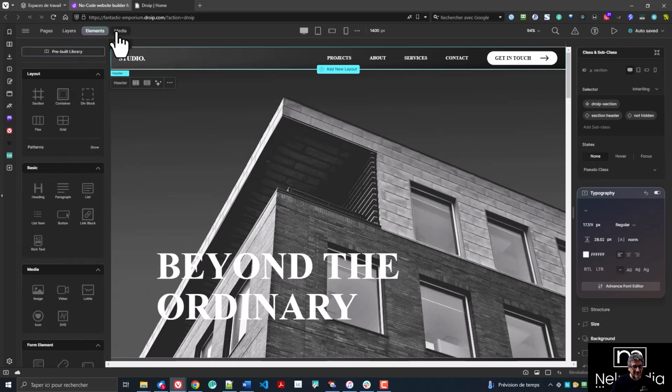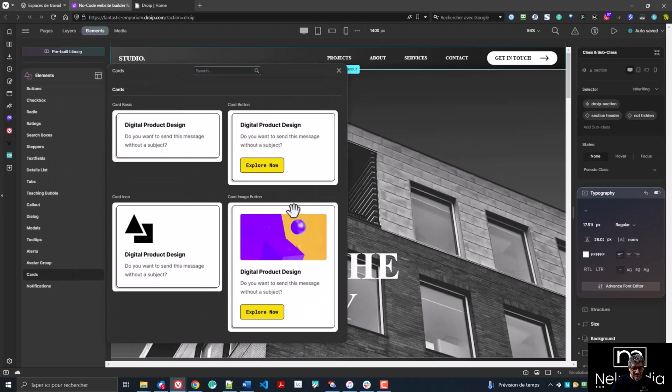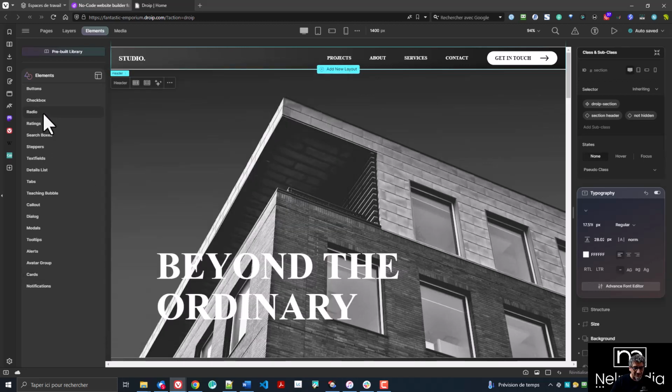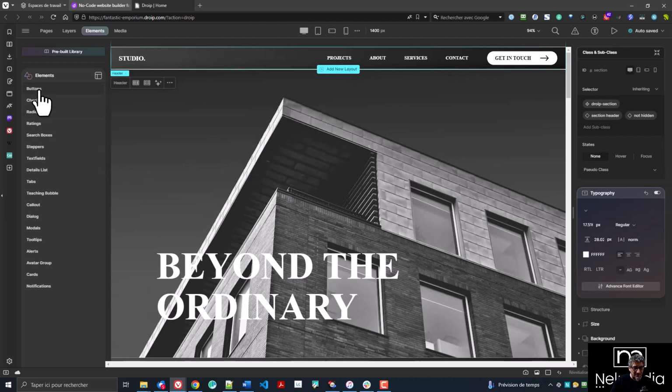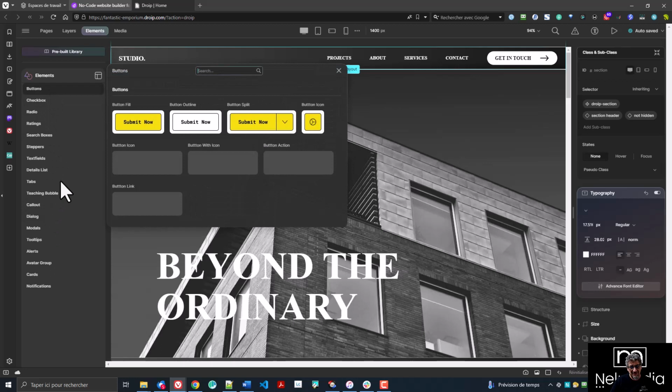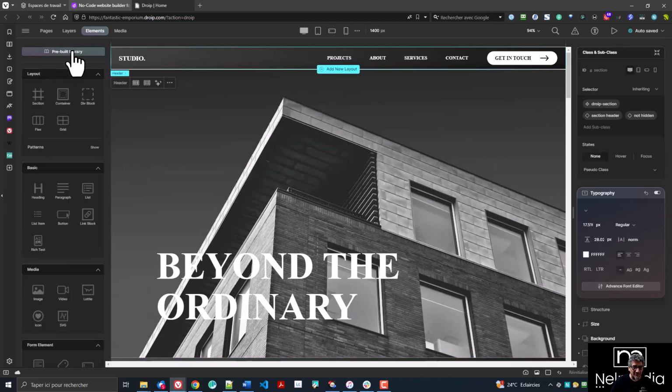So elements, as we said, not that many elements. We have a pre-built library. So if I take a look at, I don't know, a lot of form elements here. So let's say cards. So we have a few cards here. Very few, but at least we have some. Radio, so that means that we have a pre-made radio button look, just one. So one look like that, is it really worth it? Again, it's a first version. It was released probably today since I received an email about that today. So of course we need to give it time to grow, but still. So the elements are okay. Hope they will add a lot more, more practical ones as well.